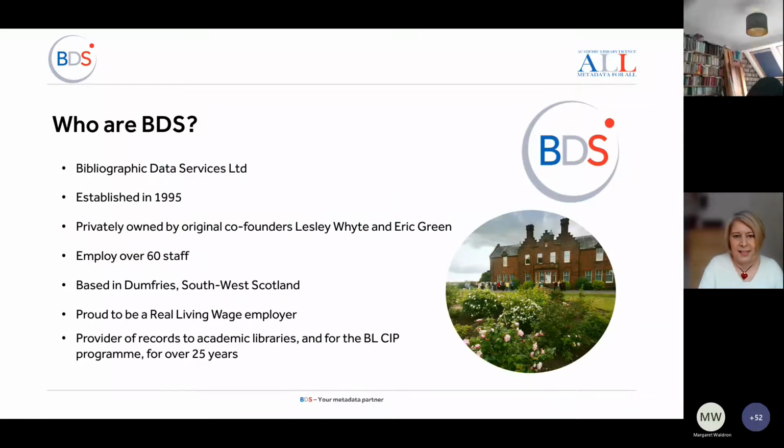So starting with who BDS are, for those of you who aren't so familiar with us, we are Bibliographic Data Services. We were established in 1995 and we are a privately owned company. We are owned by our original co-founders, Leslie White and Eric Green, who both have a history in library supply. We have around 60 employees, and we're up in Dumfries in the southwest of Scotland. We are really proud that we are a real living wage employer. That's very important to the business. We've been providing academic libraries with records for over 25 years, and we also supply the British Library with their CIP records, and we've done that for 25 years as well.